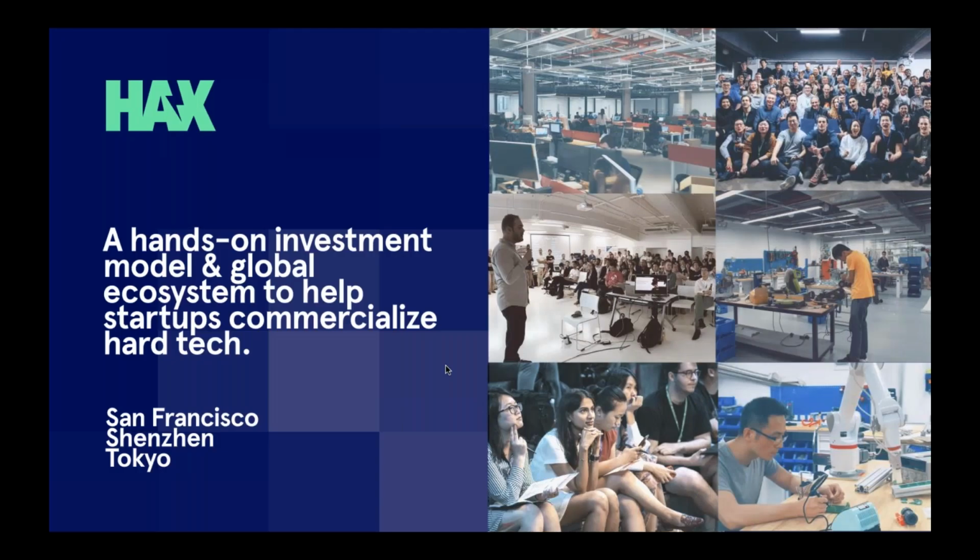And as I talked about, venture capital, but we do a very hands-on investment. Our goal is to invest, but then bring you into these ecosystems like in San Francisco, like in Shenzhen, and our newest office in Tokyo to really help towards commercialization, which tends to be a difficult process, and bringing things to life, as well as scaling up your venture business, getting onto your next rounds of funding, and starting to build out your business at a broader scale as well.